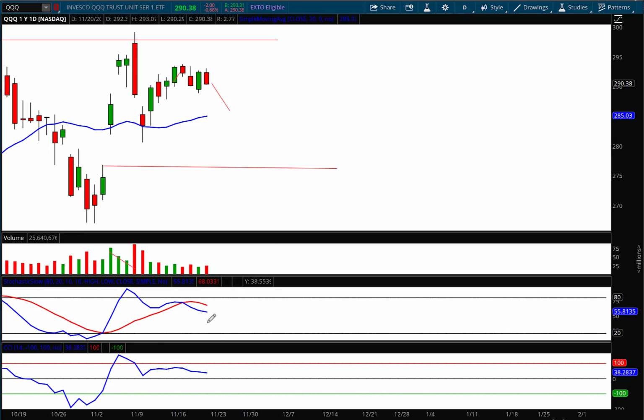All right, so we have the oscillators pointing down. We have a gap below the market. We have a bearish pattern right there. Again, watch out below, protect against that downside risk.